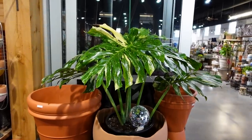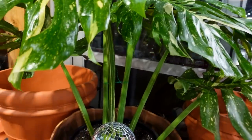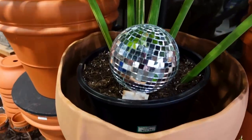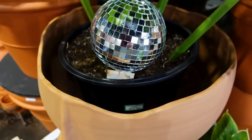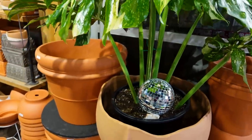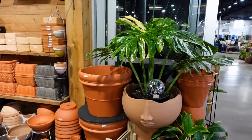Let me see if I can see the tag in there. Yep, close to $1,000, $830. I don't know if you guys are going to be able to see it down in there. It's a little too far away for the camera to focus on. But yep, $830, and this giant Monstera Thai constellation could belong to you.